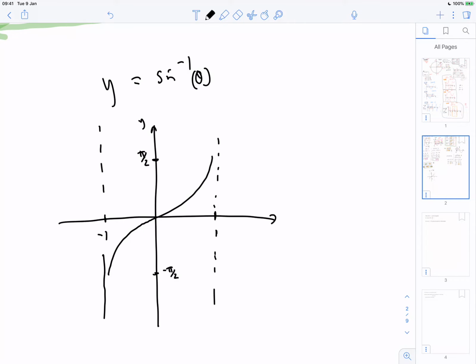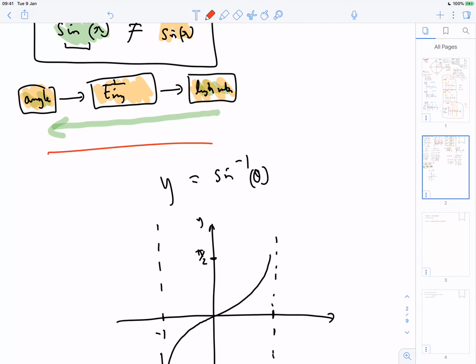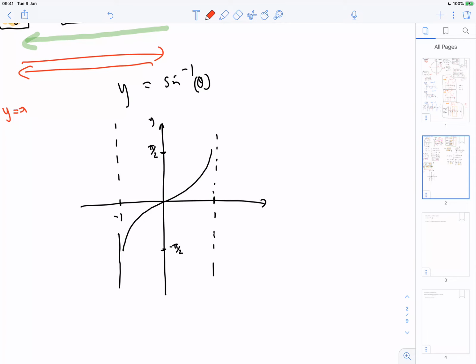Why does it look like this? Because when you inverse something, you're literally going forwards to backwards, backwards to forwards. You're reflecting about y equals x. You're swapping the x's and y's over. So if I draw a diagonal line like so, y equals x, then you should have something like this going on where it's reflected about that. And you can see that that would create that periodic function that we've seen before.